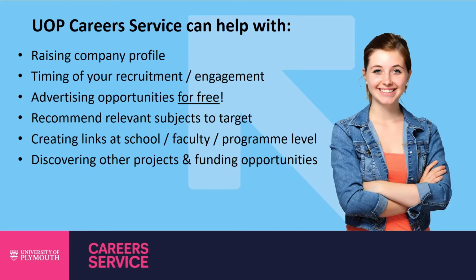Recommended relevant subjects to target. We often get approached by employers not quite sure which subjects to target or not to target. So again, we can talk that through. In some cases, you might have a role in mind and not be aware that a particular subject would also study that, for example. So we can help with that.